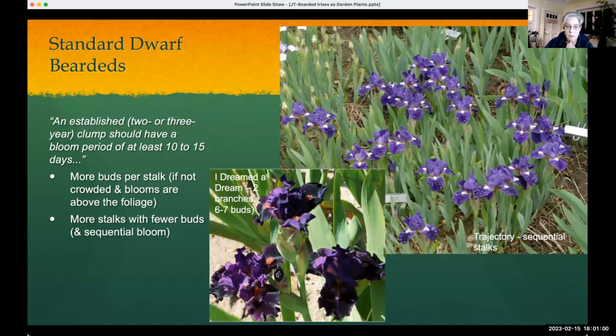This is not my picture, and I don't grow this iris, but it is an example of an SDB that's branched. And as long as the flowers are out of the foliage and it doesn't exceed the height limit, and it's proportionally very nice, then there's no reason why we can't have a branched one. I believe this has 6 or 7 buds. It's got 2 branches, a spur and the terminal socket, which has at least 2. So there's 6 or 7 buds in this, which is unusual for most traditional SDBs, but the hybridizers have been working very hard to get this to happen.